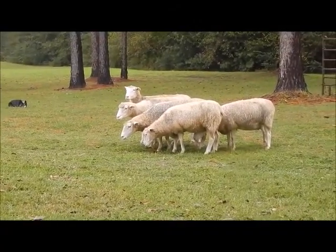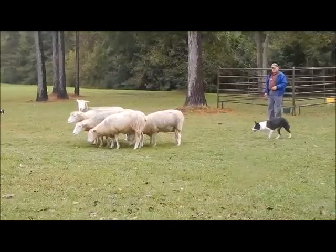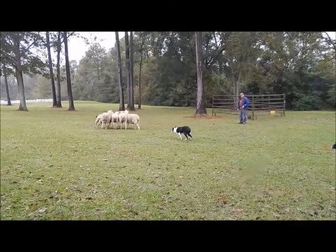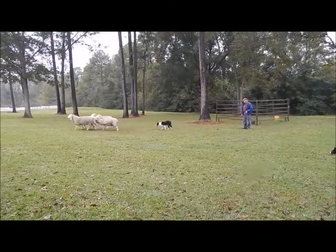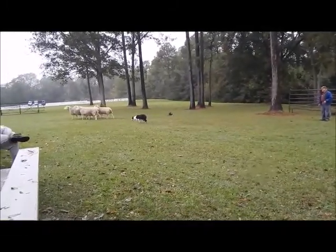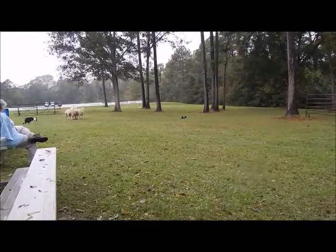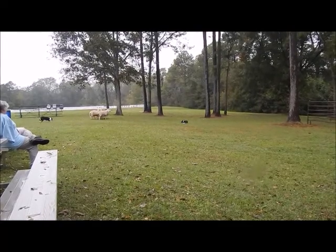Sometimes that's kind of hard to do, but underneath, most of the time it's harder to get the young dogs to sit still. Abajo! Finish it. Lie down. Abajo! Floss!